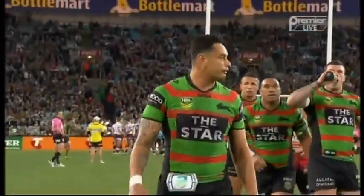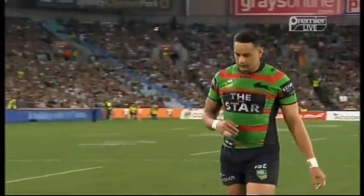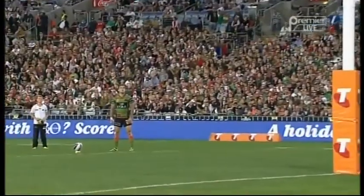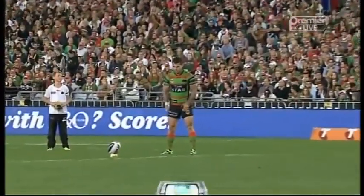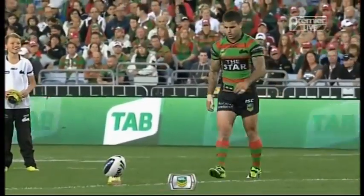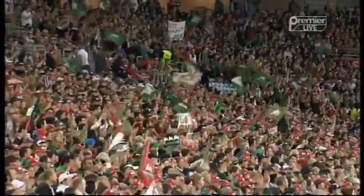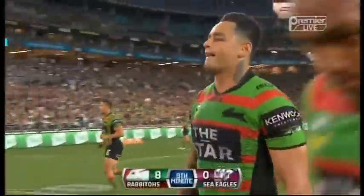Well, there he is. He's a number 6, John Sutton, and he's not as big as Sam Burgess, but he's probably as big as Sam's brother Luke. And he plays at number 6. Reynolds then is 2 away from Eric Sims. Now he's 1. Brad Fiddler's on the sideline tonight. Brilliant start to the Rabbitohs.